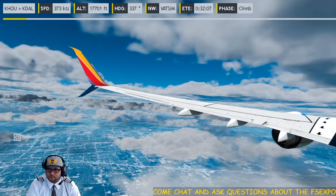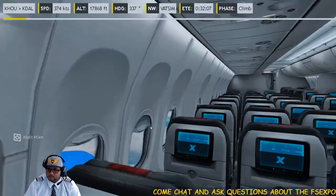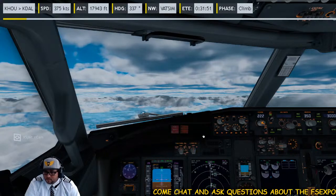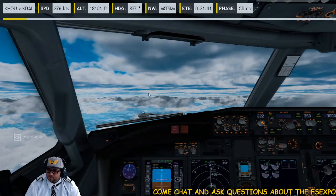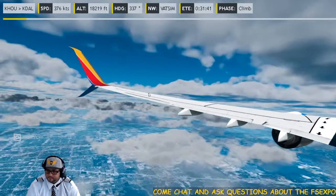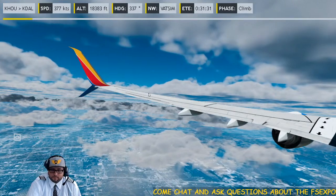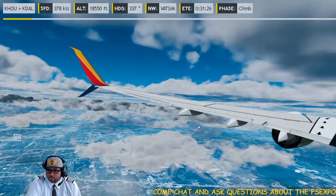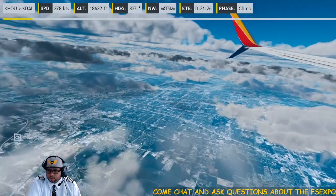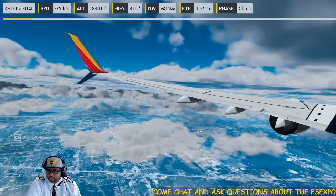Alright, so we're looking pretty good here. Should be at transition altitude here shortly. Yeah, there we go. Over to transition. Nice, beautiful departure out of Houston this morning. Going over to Dallas Love Field.